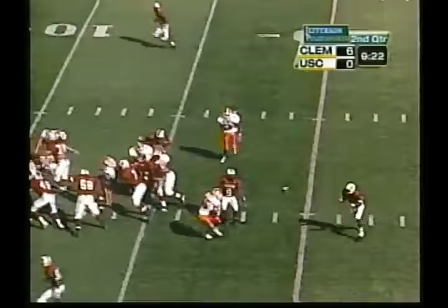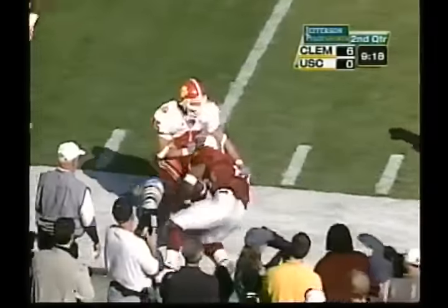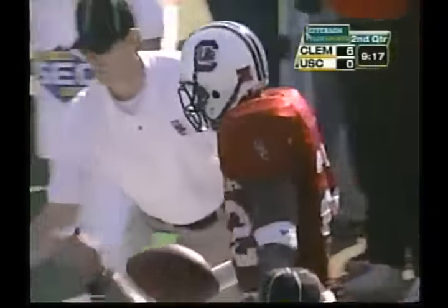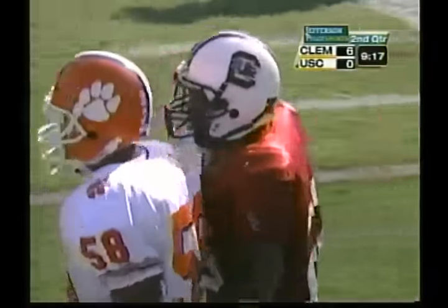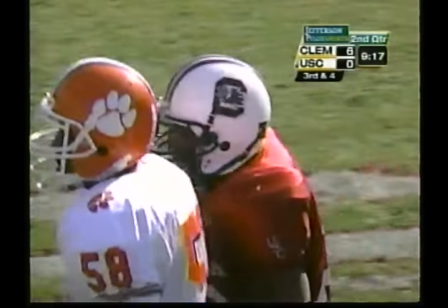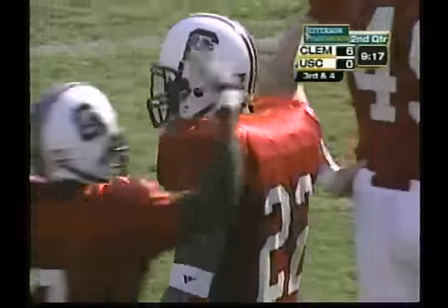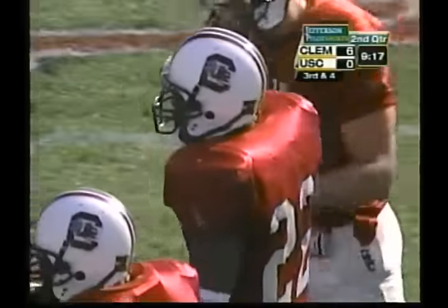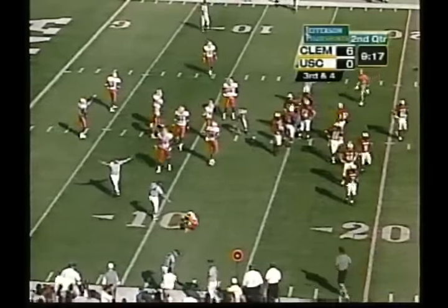Second down, about 7. Pitch Watson. Got a bounce around the 12-yard line. Tacklers for Clemson. Folks will tell you, Watson not having the kind of season he had last year when he was a 1,000-yard rusher. So far this season, leads South Carolina with 537 yards of rushing, but not getting the same opportunities. He's had some fumbling problems, but his yards per carry, pretty good, 4.9 yards per carry.